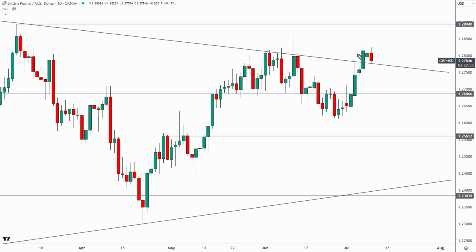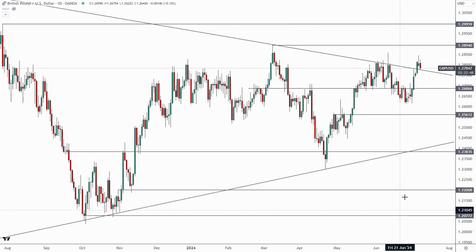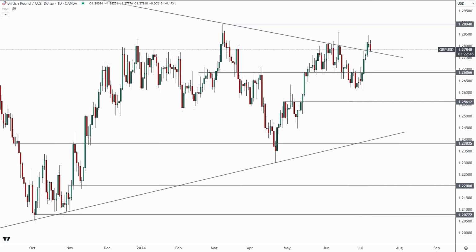So the fact that this occurred on a Friday following a US holiday, I am a little bit suspicious of this breakout. But in order to confirm that this is a failed breakout and to send this market lower, we would have to get the pound closing well below 127.70 this week on a daily closing basis, down toward levels like 126.80 and potentially 125.60. So until that happens, this level is support. Anybody shorting up here is shorting into key support, which is never advised.